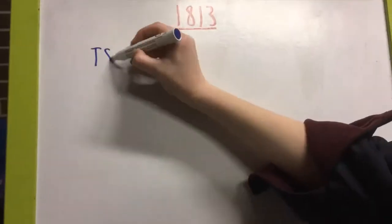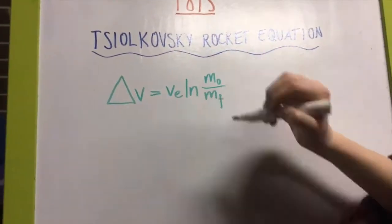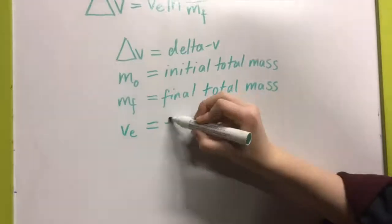In 1813, the Tsiolkovsky rocket equation was published. It describes the motion of rocket-like vehicles travelling at a constant speed. This simple yet effective equation is still used today in modern rocket science.